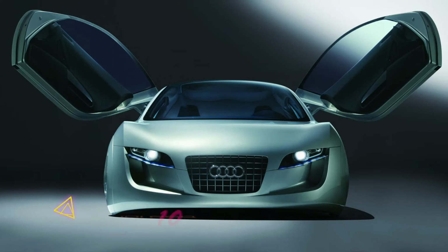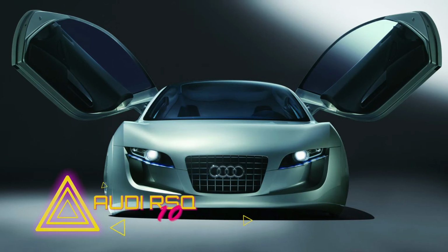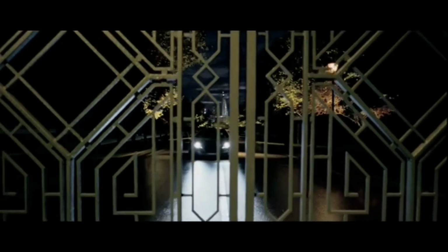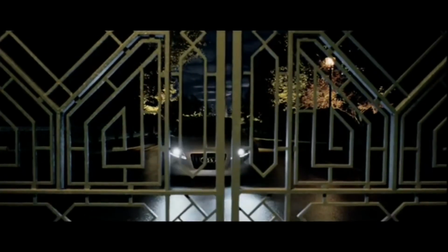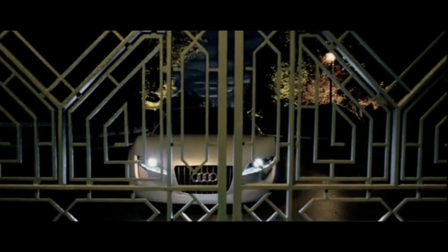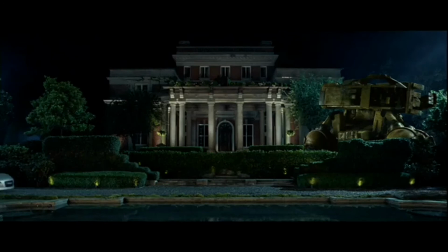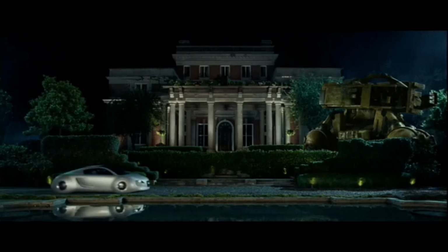And the last but not the least, number 10, Audi RSQ. The RSQ concept starred alongside Will Smith in the blockbuster movie I, Robot. It was designed by Julian Honig, a senior exterior designer at Audi, and it made its world debut at the 2004 New York Auto Show. It is meant to depict a technologically advanced automobile from the year 2035.